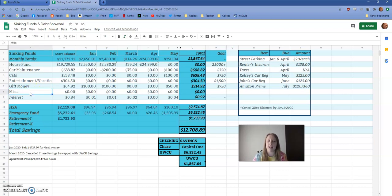Miscellaneous, I don't have anything now for miscellaneous. However, this has been used for when I was saving up for college, which you can see down here. I just made a note because I like to keep track of some of this, but this year I did pay for my last semester in full. It was about $1,700, and now I have my master's degree, so that's exciting.